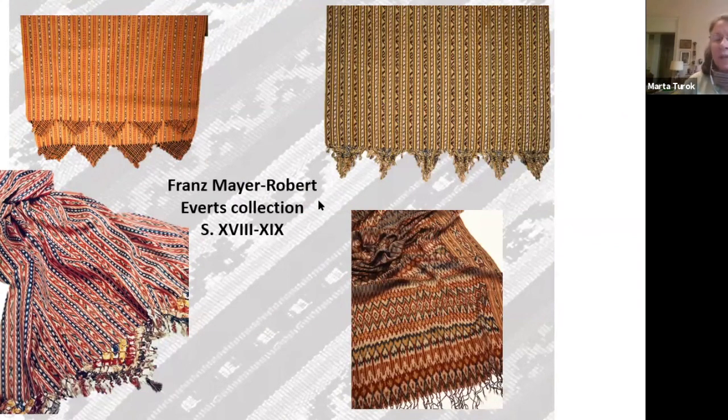Robert Everts was a Belgian diplomat, and he was 25 years old when he came to Mexico. He was here 5 years, and he had a great eye because he bought serapes and rebozos and glass and charro fittings, a fabulous collection. And we were very, very fortunate for his daughter to be interested in sending the rebozos back to Mexico. So at that point, the Franz Mayer was able to buy the rebozos. At this point, it would be very difficult. So we're lucky we have 18 Robert Everts rebozos, undated, no attribution. So they're a part of this putting things together.